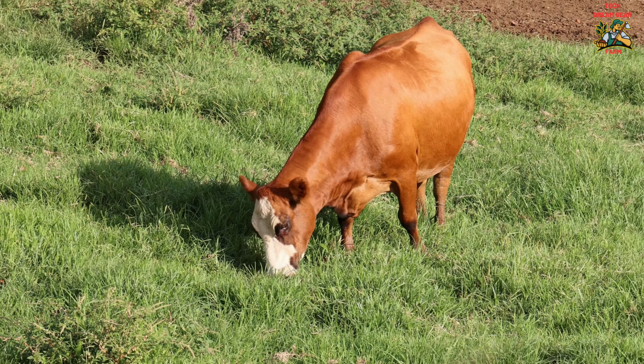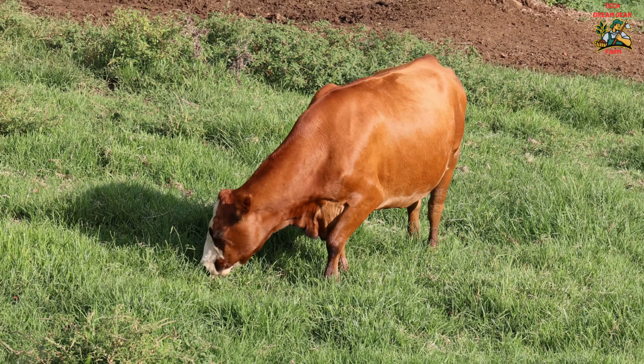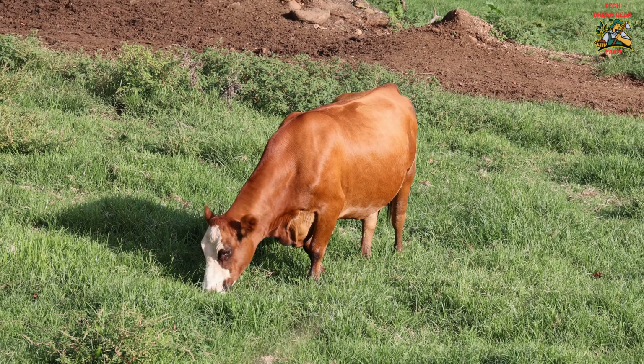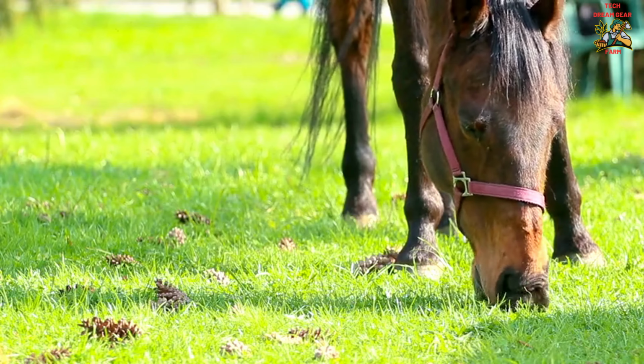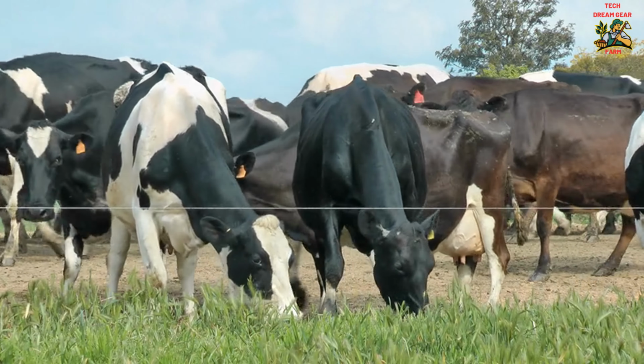Caseous lymphadenitis, CL. CL is a chronic bacterial infection that affects the lymph nodes of sheep and goats, often leading to abscesses. Symptoms: abscesses or swelling, usually near the head or neck, difficulty swallowing, weight loss and poor condition.